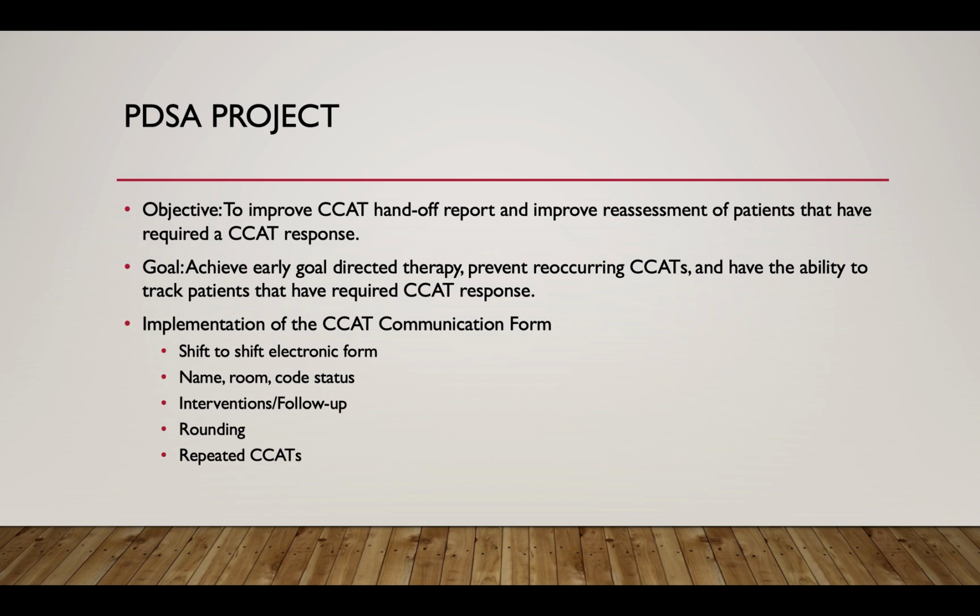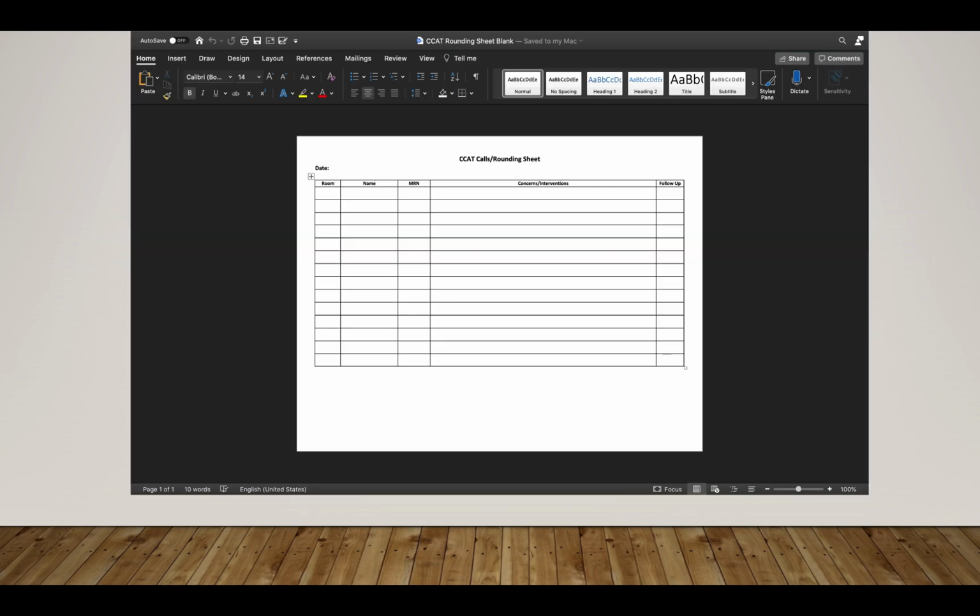It's a shift-to-shift electronic form that can be used by anybody. It can be pulled up through our shared drive from any computer in the hospital. It has patient information like their name, room, code status. I think the MRN is on it as well. There's a section where we can put interventions and follow-up. That's the section we can pass along, like, hey, this is what I've done, you're going to need to go look at this patient. Or, hey, I looked at that patient from last shift, I think you should still keep looking at them. Or if they're doing better, then we don't have to. And that's that rounding, and it prevents CCATs by us keeping up with these patients.